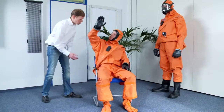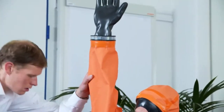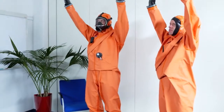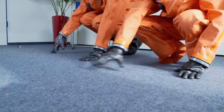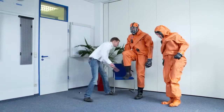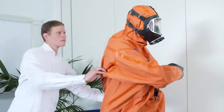The test subjects chosen based on all the statistics and criteria were then really put to work. They had to put test suits on and take them off, run, stretch, bend and simulate work routines. It was exhausting. We had to keep checking the measurements, of course, and revising them.